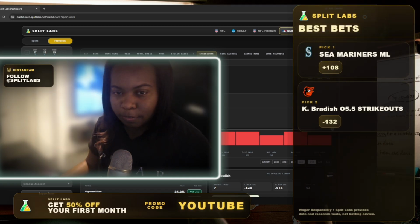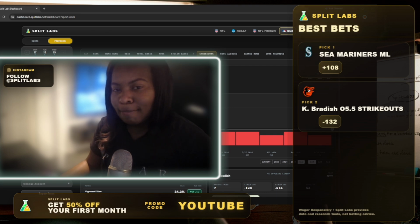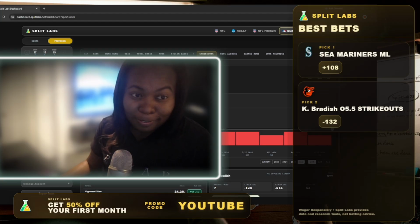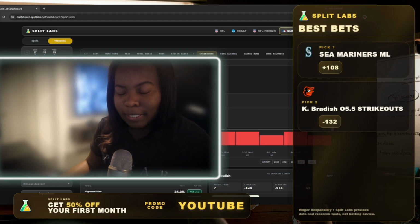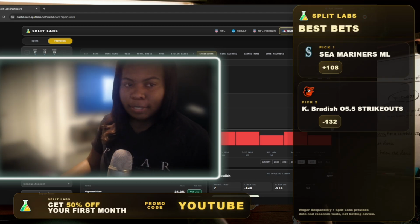Secondly, Kyle Bradish over 5.5 strikeouts. Guys, he hasn't hit this line since the end of June. However, the books are currently giving us a minus 132 on their over. I don't know. Feels like a really good opportunity possibly for a ladder play. So definitely something worth looking at. Would highly recommend. Probably my favorite play on the card.